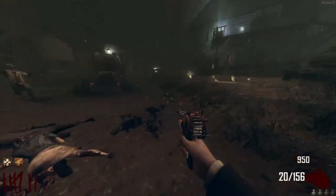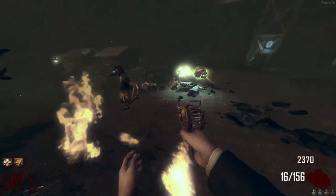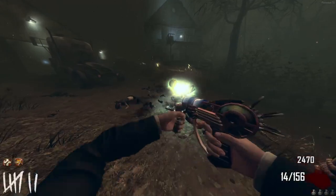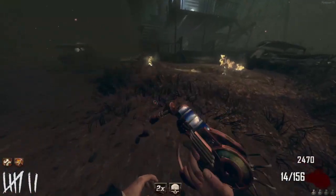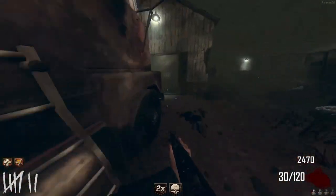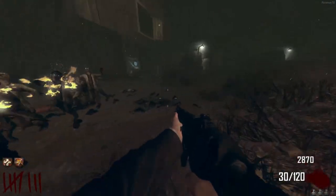Woo! Quick revive. How about no revive? That's right. Fuck quick revive. What the hell? Give me the nuke. Give me the fourth one. God damn it. I wanted all four power-ups just right there in my face. If only there was stamina up on this map. Oh my god. Stamina up MP5.